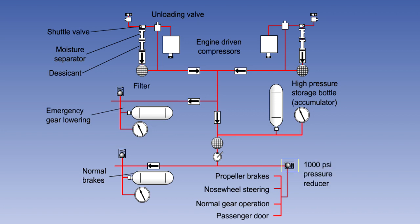Most of the components operate with a pressure of 1000 psi, so the air is passed through a reducing valve before being used by the various services. There is a manually operated isolation valve which can be closed to facilitate system servicing.